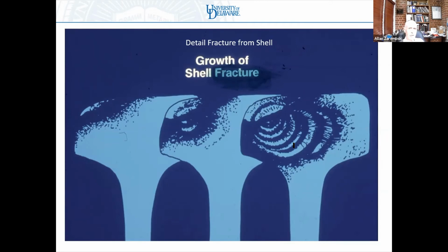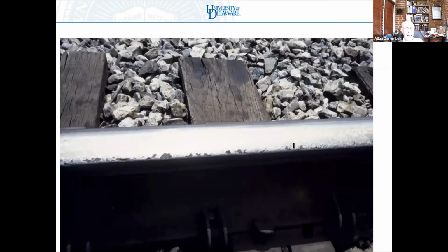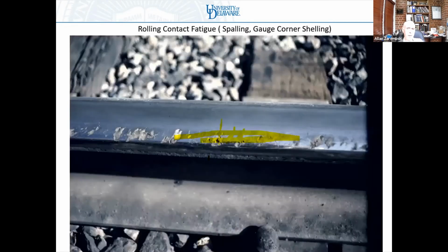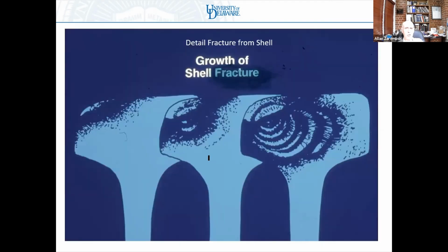So the detail fracture from a shell, this is the sequence that you deal with, and it's not everyone, but it's enough of them that it becomes very serious. You start off with your micro cracks, which you can see are barely visible. Then you go into your rolling contact fatigue, spalling, surface cracks. That in turn translates into some shells, and then that turns transverse.